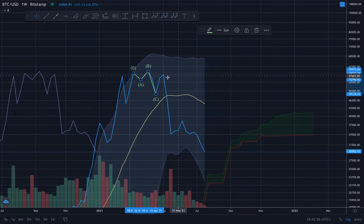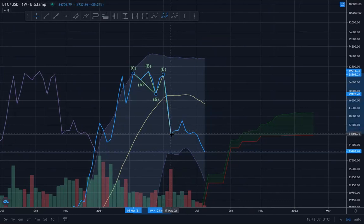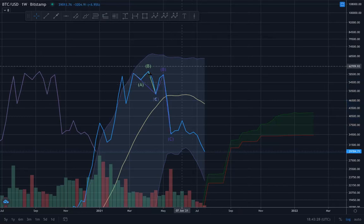So let's say that we're at the end of the 5th wave and this becomes your ABC. This is possible, and as part of a bigger zigzag it would give you the ABC over here, or if it were part of an ABCX. So that would be something like that. Let's say we're there. Okay, so that type of ABC pattern.